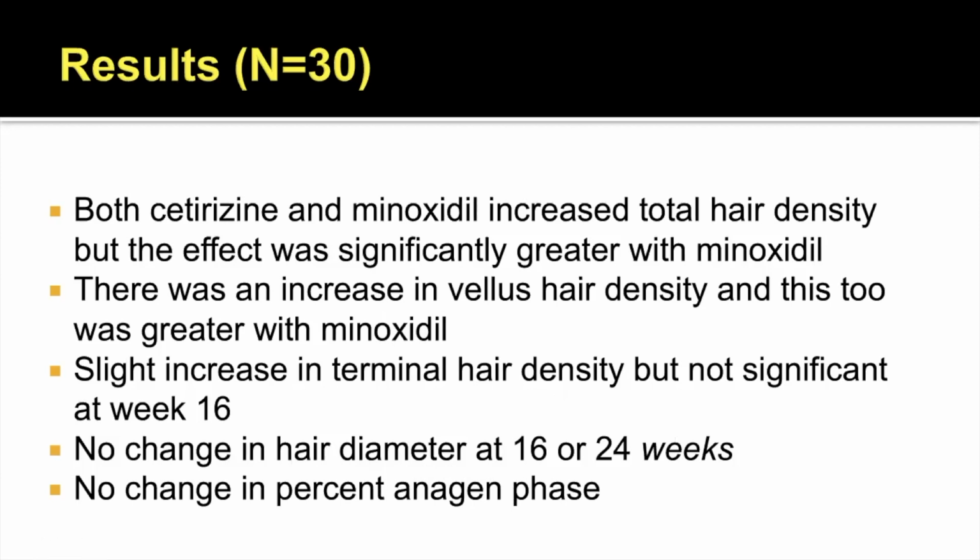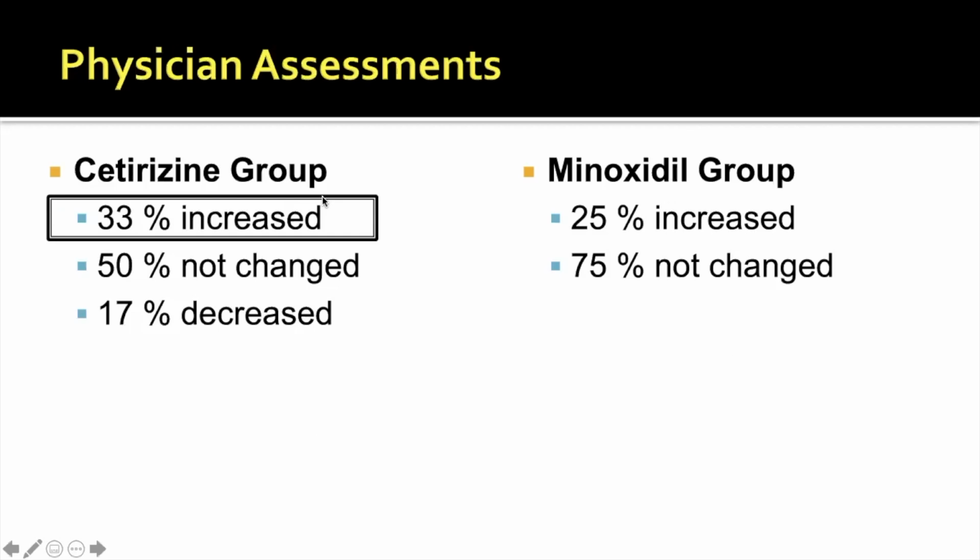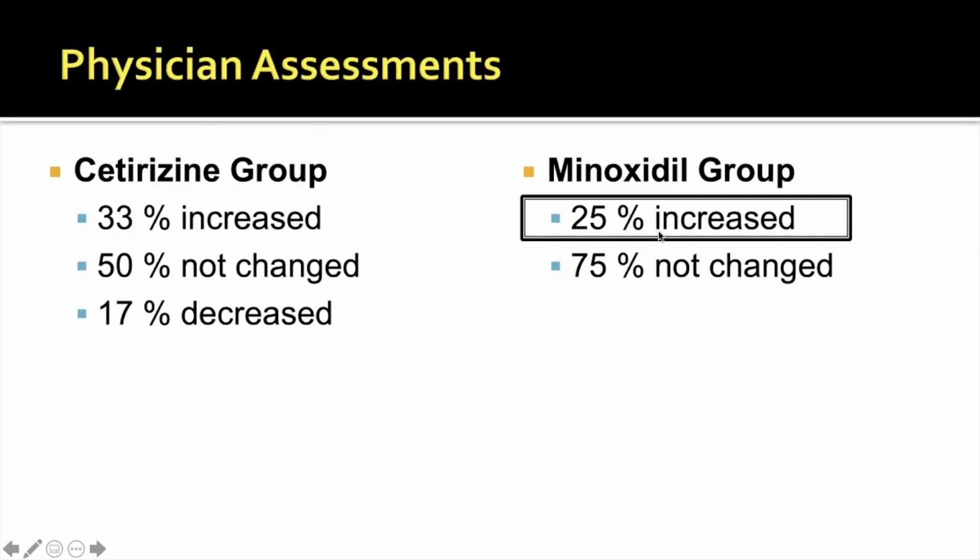And so not the typical robust regrowth with minoxidil that we would expect, but nevertheless, a suggestion that minoxidil is slightly better and both do something. When physicians looked at the data, in the cetirizine group, they felt that about 33% of patients using cetirizine had an improvement compared to about 25% using minoxidil.